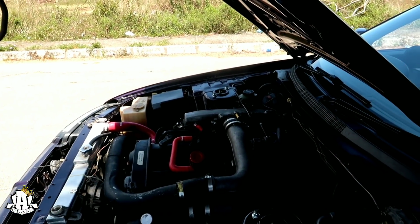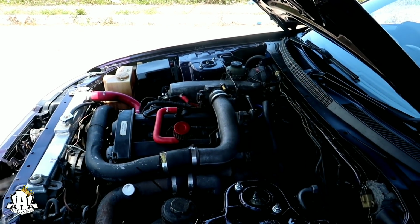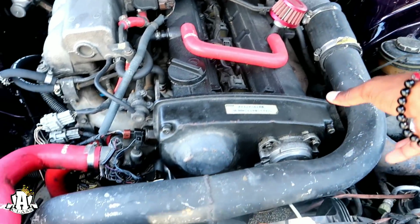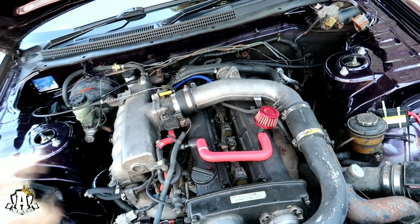Alright, so let's go in the car, since there's not much to the engine that you have done with modification, right? But the engine setup came this way, right? And people, the engine setup is kind of unique, you know what I mean? Because you can see where the air intake actually comes over and goes down right here, over the engine and so forth.